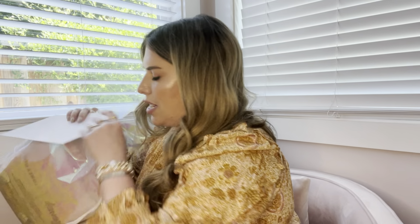So that is the Happy Camper collection that I picked up. All these little bits and bobs in there. Then in box number 2, which is smaller, thank goodness.